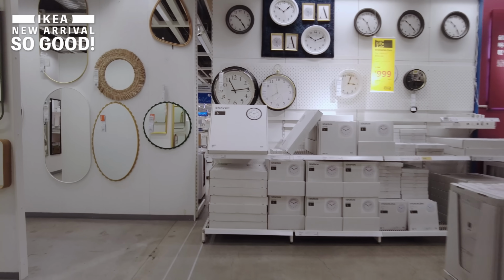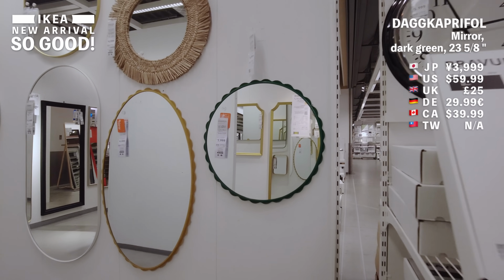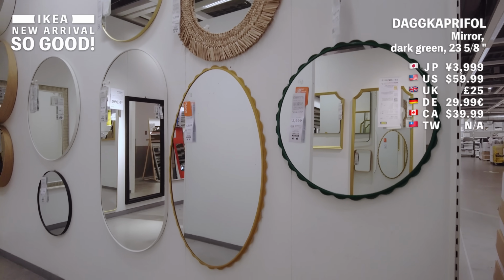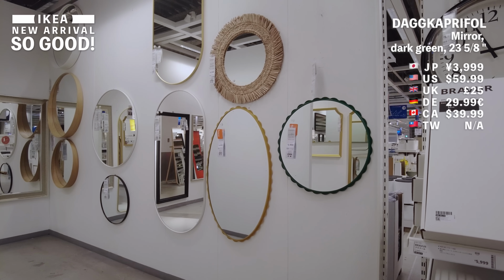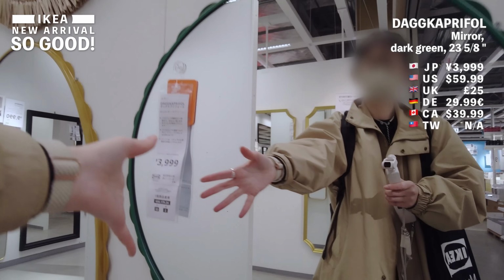There's also a green one. The green is the middle size. It's a bit hard to describe, but it's quite large. You'd need a decent amount of space to display it. I think it's impactful enough to be the centerpiece of the room. It's affordable too.